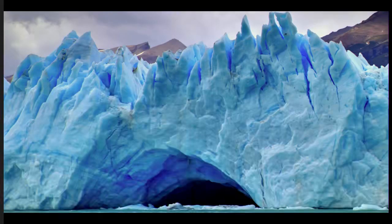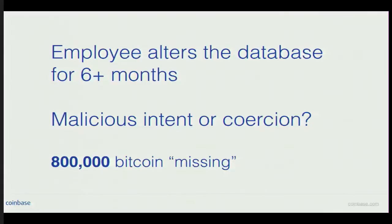So a couple lessons here. One is that the blockchain is this irrefutable distributed ledger. Let's actually use it, right? Let's not just depend on this database field that's telling us how much Bitcoin is in our cold storage addresses. There should be an actual flag here looking directly at these cold storage addresses on the blockchain. So in terms of the attack itself, an employee altered the database for 6+ months, saying in the database, oh yeah, these cold storage addresses have plenty of Bitcoin in them. When in reality, on the actual blockchain, the actual addresses were being drained slowly for 6 months.